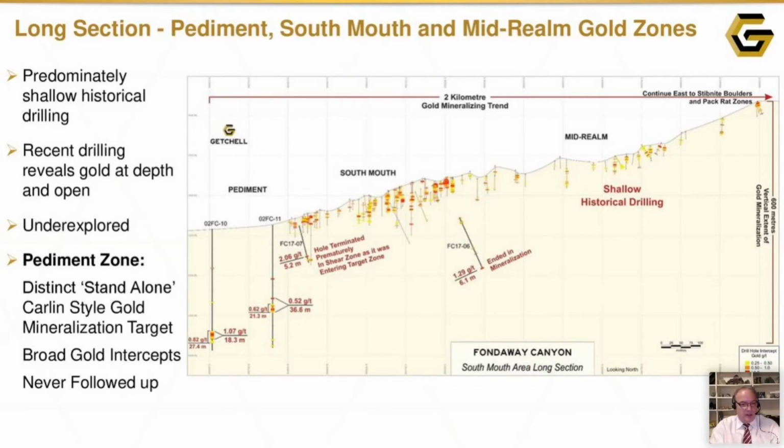So every indication that we see here, from what we've noted from the mineralization that has been defined to date, there is a really good chance or prospectivity for more. There's nothing that stops you from thinking that there's more. And we're just looking again at a window of the mineralization, and the pediment zone gives you that extra view to what can potentially be lying underneath there.